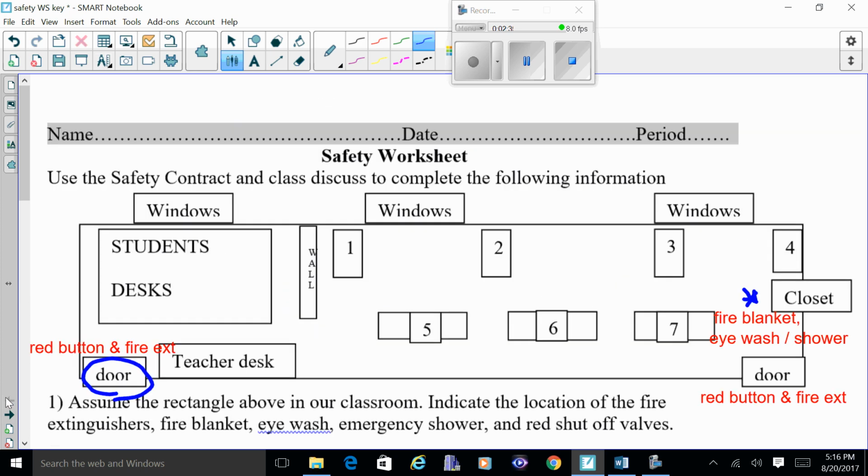And so you're simply going to write down what I have in red on this worksheet. So if you notice, number 1 says assume the rectangle above is the classroom, indicate the location of the fire extinguishers and the red buttons. So next to the door, if you notice, I have these doors circled here. Next to the door, you'll see these red buttons, and you'll also see a fire extinguisher. So I want you to write down red button and fire extinguisher.